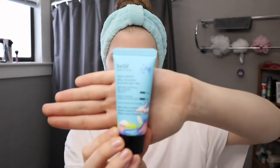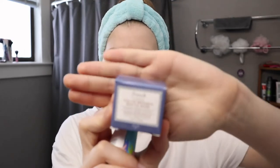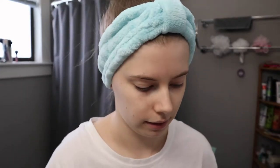So this morning I'm trying out my last couple few products. I used the cleanser from Belief last night. It's called Aqua Balm Jelly Cleanser, but it's got a really jelly consistency. It feels really nice, and I'm going to be trying my Fresh Youth Preserve mask this morning.